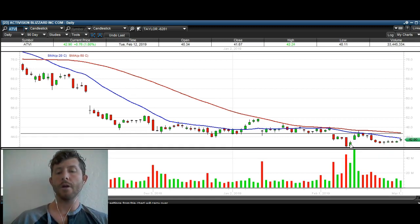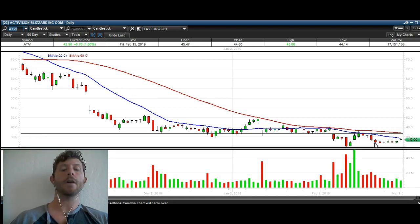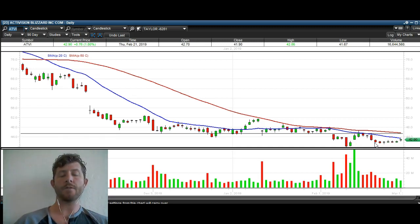If you notice here, yes, we had this red selling volume, but it didn't really go much lower after that. And notice on this day, we had another big green volume, and on this big gap up day, that was the biggest volume day. So I definitely think that the lows have been bought here. But again, I want to wait for this signal to hit, and that is a close over this level.